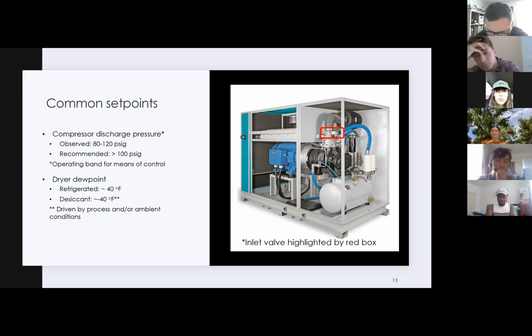Dryer dew points: refrigerated dryers, like I mentioned before, are usually about 40 degrees Fahrenheit, desiccant, -40, but those can be adjusted. If you can move those up, it saves energy. The desiccant one is driven by process needs and is often driven by ambient conditions, particularly a lot in places like Wyoming and Utah. So you can turn that temperature up during the summer, for example, when it's not cold and you don't have a concern of condensation.